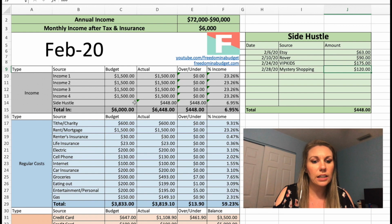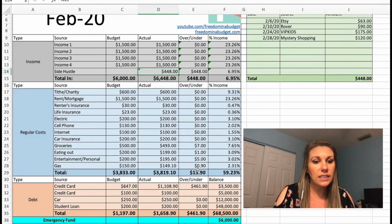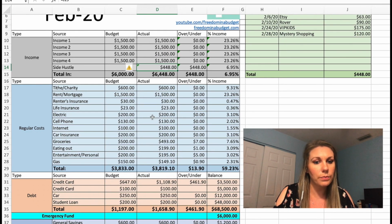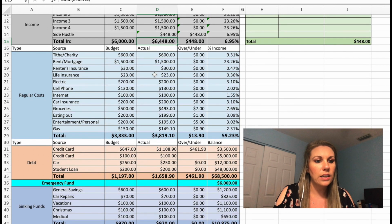So they are bringing in $448 for this month. That is a great side hustle. Almost $450 worth of side hustle, so that's awesome. So their total money that they are working with is now $6,448, which is great. Okay, so first is Tithes Charity, so they're giving 10%, so $600 to that.